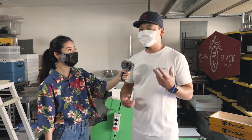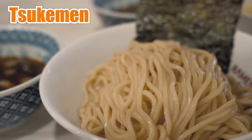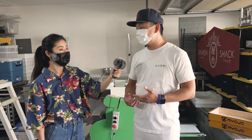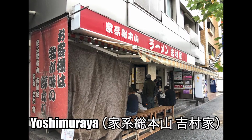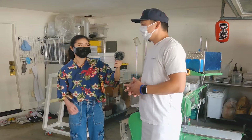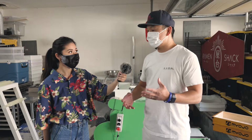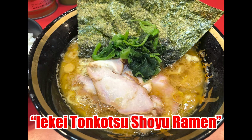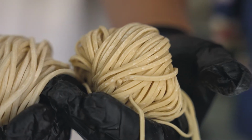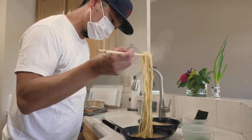Yeah, today we're going to be making two styles of noodles. One is an Iekei style, and another one is a Taishoken style Tsukemen. So Iekei is a type of ramen that became popular in the 1970s. The main shop that started it was called Yoshimura-ya, and the owner, Yoshimura-san, used to be a truck driver, and he would drive all over Japan eating ramen. He basically fell in love with the Tokyo Shoyu Ramen and the Hakata Tonkotsu Ramen. He actually took those two flavors and made Tonkotsu Shoyu Ramen. So today those noodles are going to be a little bit chewier, a little higher hydration, and a little flat. They're really interesting. The soup is a thicker tonkotsu shoyu broth, so flat noodles really kind of stick to that soup.